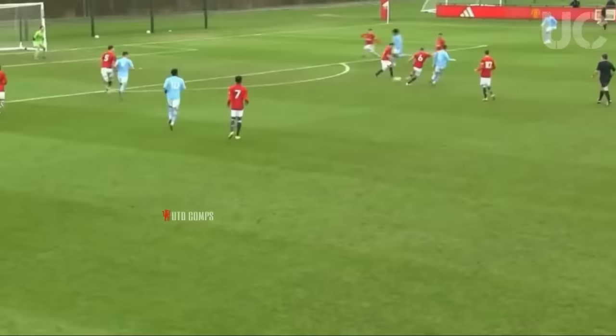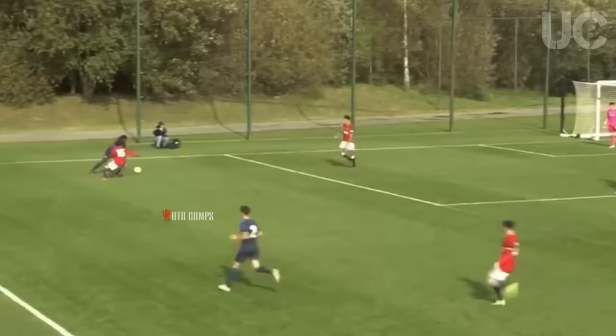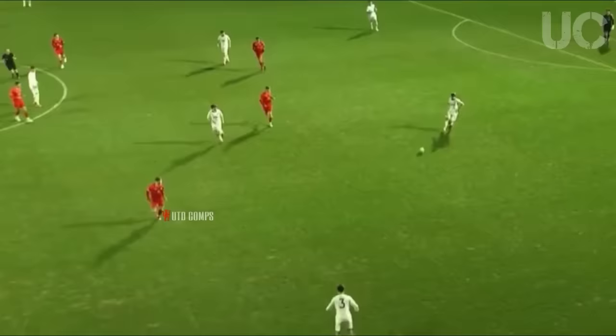Heskey gets there. What a great challenge. Amass. Through to Harry Amass. Amass keeps his balance brilliantly. He's done so well there, Amass. Sharp looking to win it back. He gets a foot in there and finds Amass. Amass, McAllister! They're going to go for it.